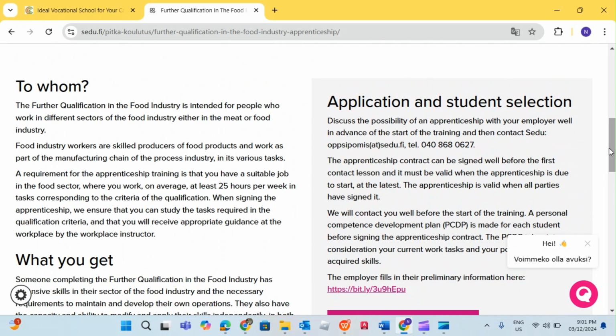And who is this for? The further qualification for the industry is intended for people who work in different sectors of the food industry, either in the meat or food industry. So if you already are in this industry, then this is for you because it's an advanced study.